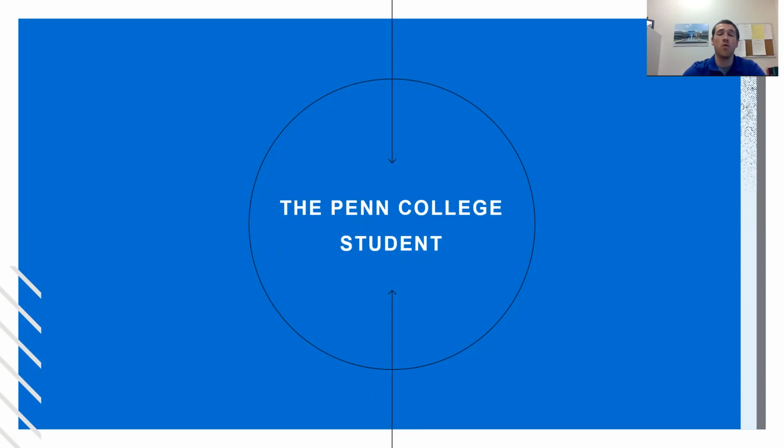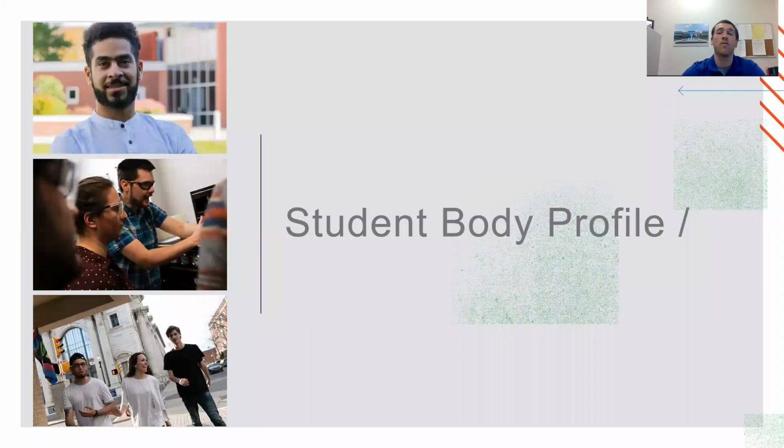So the Penn College student overall also looks at our student body and allows students to understand that they'll be included here on the campus. We are 63% male and 37% female, with about 80% of our students enrolled in bachelor's degrees, and about 80% of those students enrolled as full-time students. Full-time students are taking more than 12 credits. If you want to be part-time, we also allow that. We also have the ability for students to be non-degree.